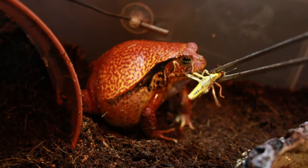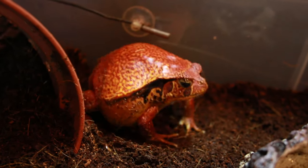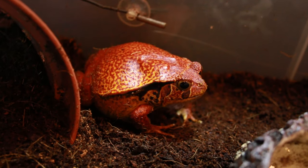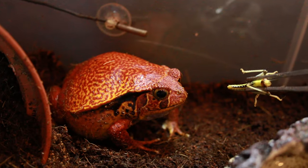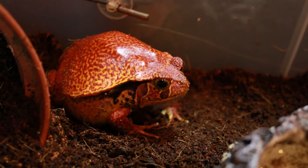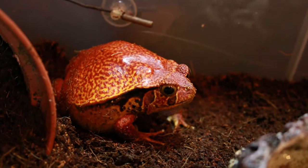She comes from a captive bred bunch of tomato frogs, and I'm pretty sure the guys that had her were glad that she was going, mainly because she was going to a good home, but also because she was eating everything in the terrarium and the other little siblings didn't stand a chance, and it was going to get to the point where she was about to eat her brothers and sisters.